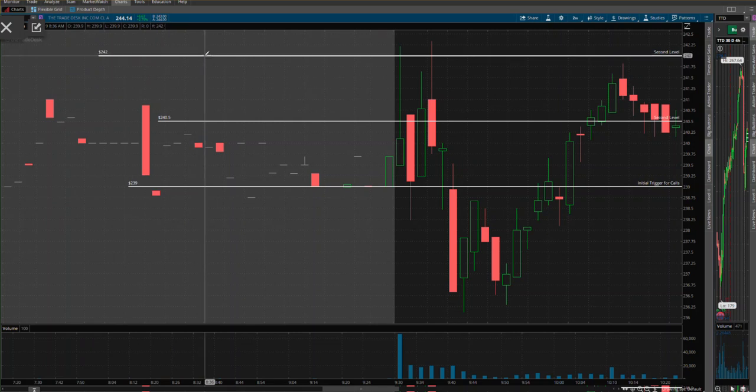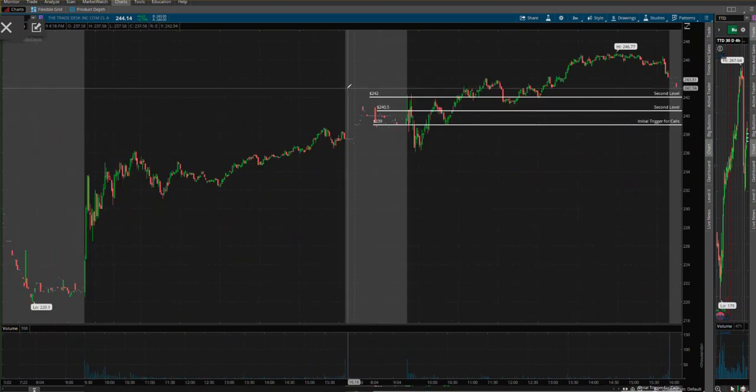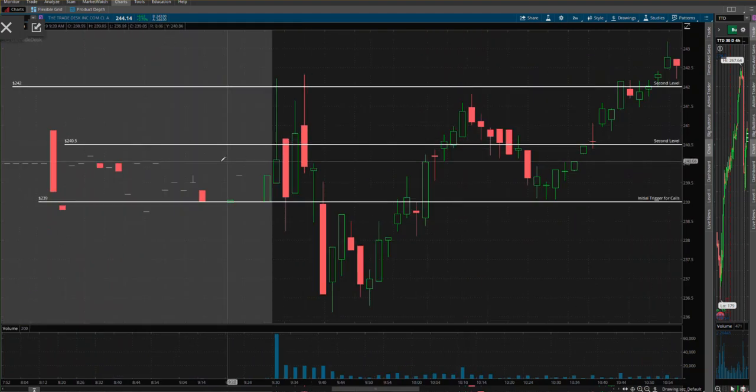So I chose 242 because had I gone into calls above 241, the distance between 241 and 242 was not that much. So 242 was my potential target, and it was also one of the resistance levels. So from a risk and reward perspective, it was not ideal for me to get long at that point. So I personally would choose, and as members, that's the guidance that I'm giving you as well, because we have to see the risk and reward also.